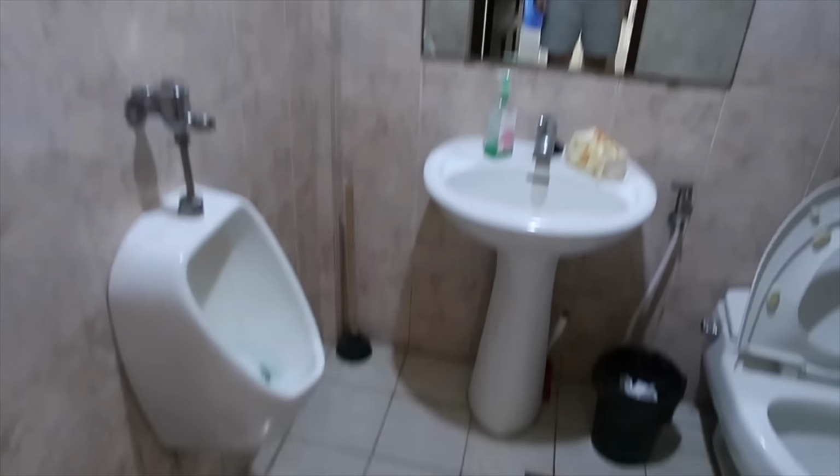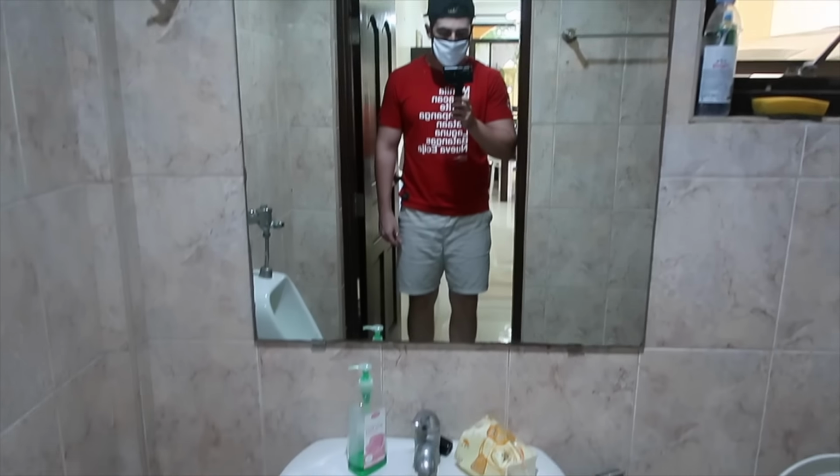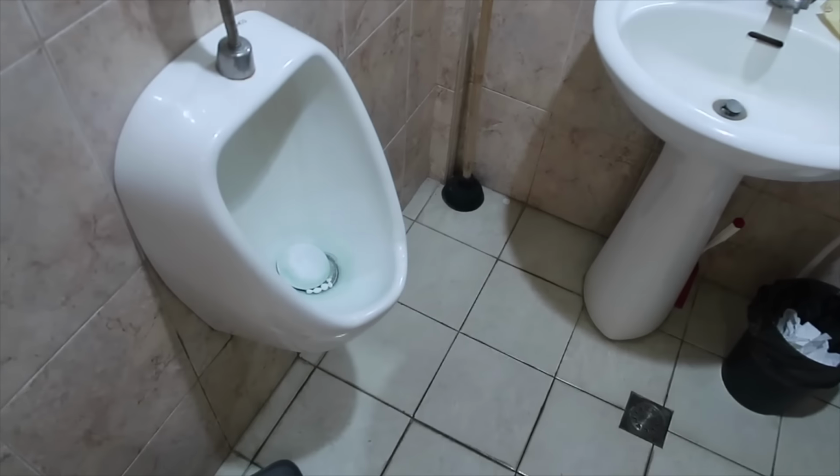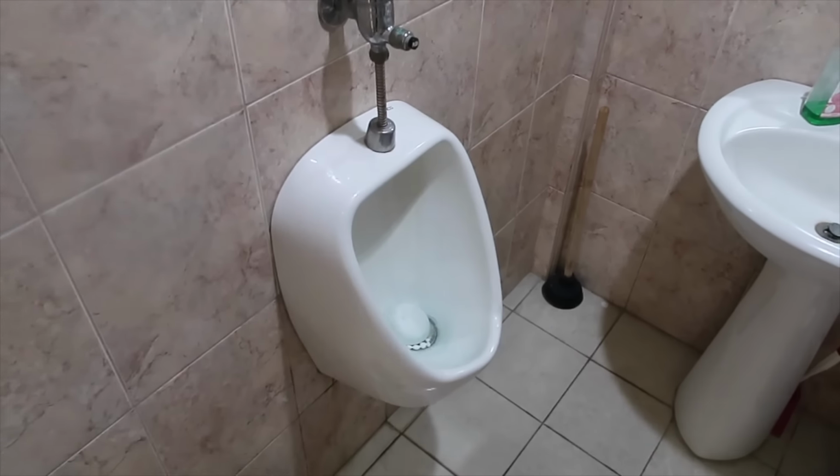So this is the toilet and bath downstairs. Actually, see? There are rooms downstairs. In here, you see it? This is the toilet downstairs in the ground floor. This is the toilet. Pareho sa mall ito. I see this always. Pareho sa mall.